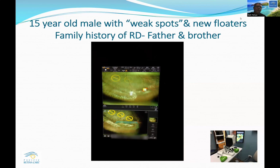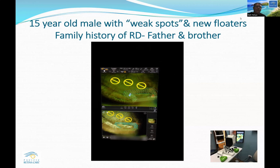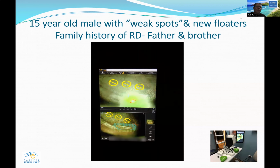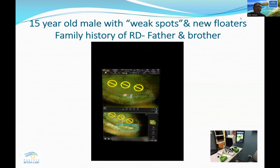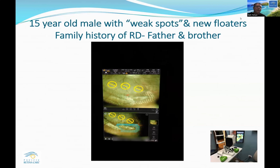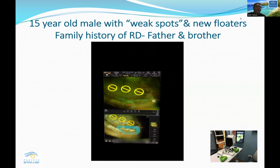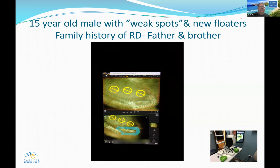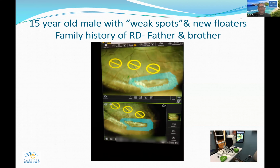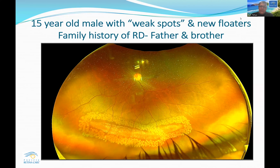And so he's 15 years old. He was very worried about getting the treatment, but you can see how he's pretty steady. He's not moving around. The treatment is very fast, efficient, and very effective. So you see that when we make a couple rows of laser, the treatment pattern will come in very fast. And so that's our treatment on the patient. This is what the photograph looked like afterwards.